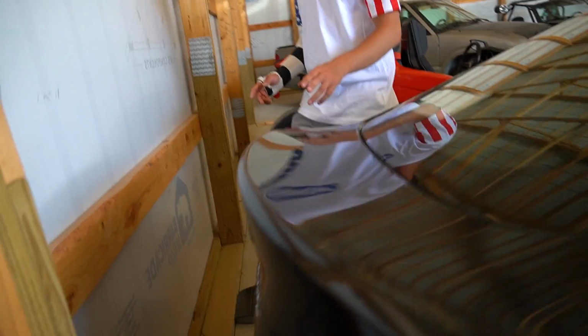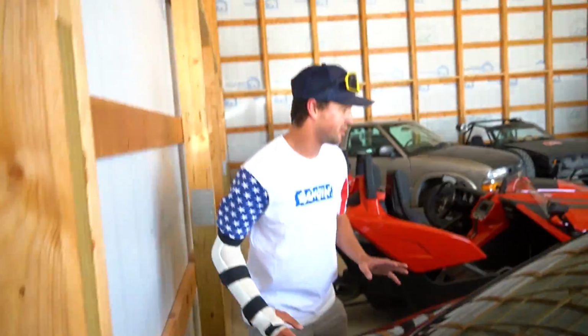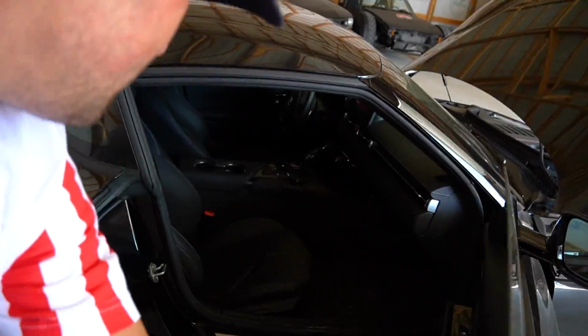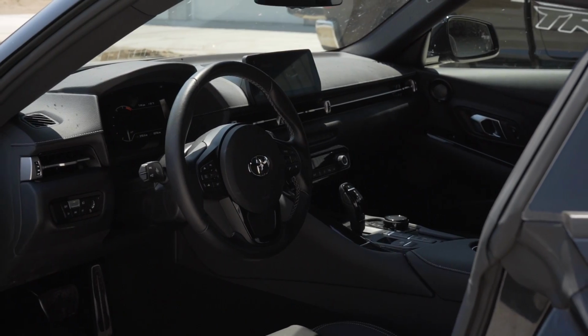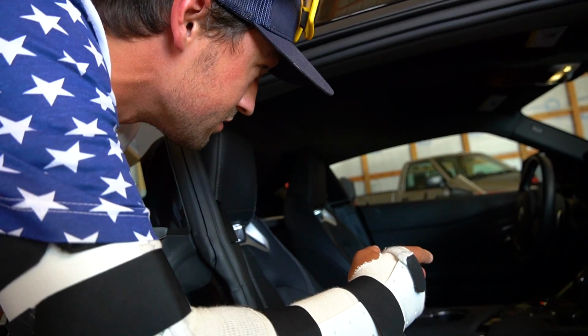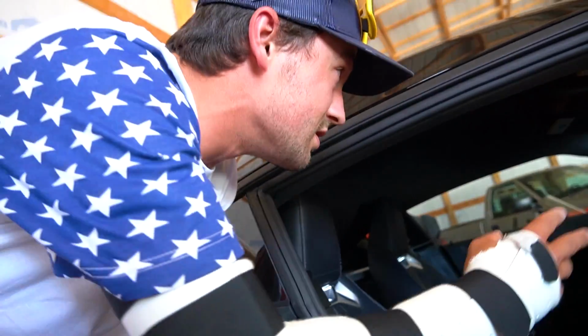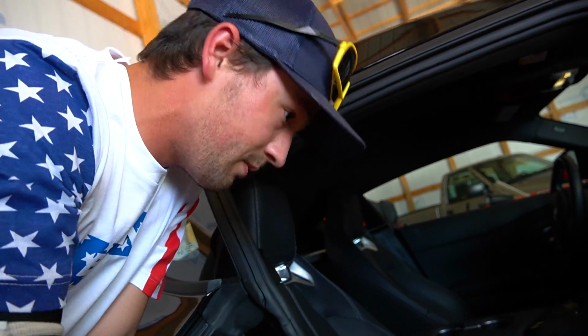So it says Supra right there. So it is in fact a Toyota, despite what all you people think. Crack this open. If you go on the inside, this is literally a BMW Z4, identical. It's the same shifters, same lock buttons, same seats, same infotainment, the whole thing is BMW. However, it is a Toyota Supra, which is dope. I think the thing that gave it away for me is it's a 2-seater. That's how I knew.